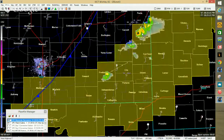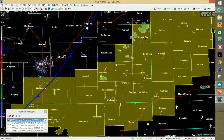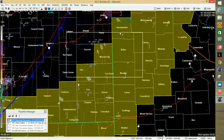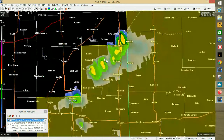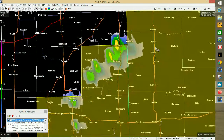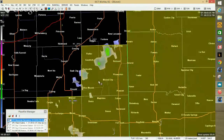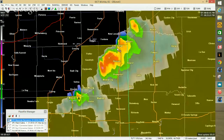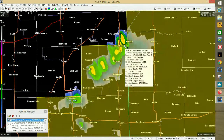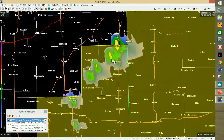This storm looks like it's just to the north of Bound City. Looks like it's strengthening, and that's just one county away from crossing the state line. This is Highway 69, and on the Missouri side, this is US 71. So these storms are getting ready to cross over into Missouri. Let's see here.